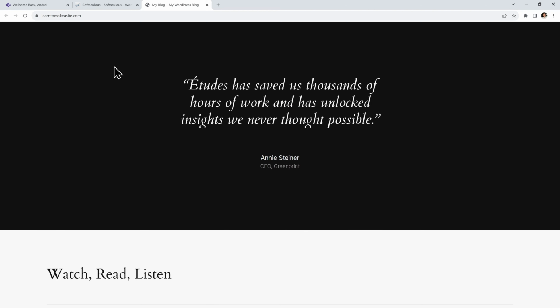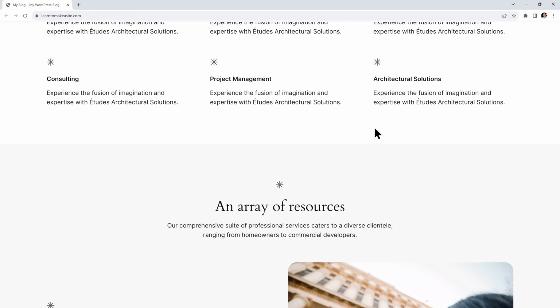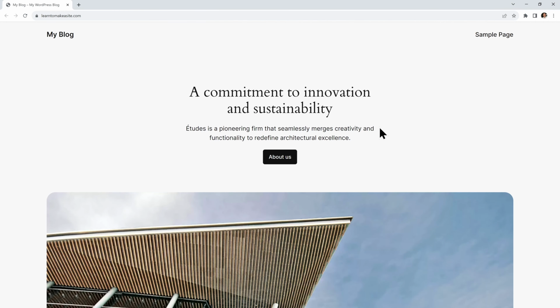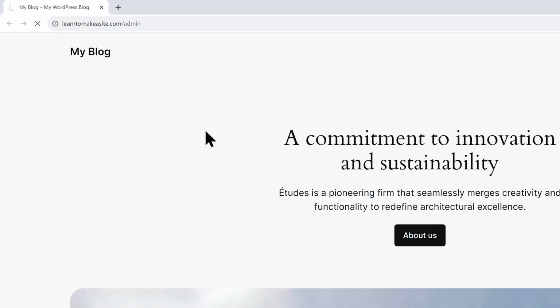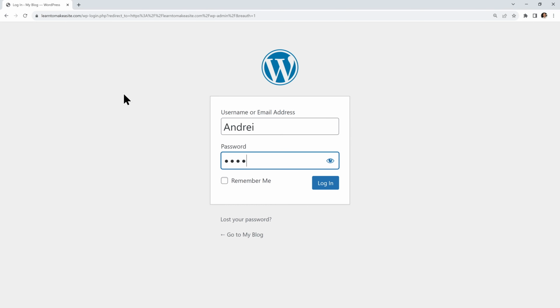Now we can close all of the other tabs because we won't need them anymore. From now on, we will work strictly on our new website that we've just created. And the first thing we need to do is to log in. To do this, we just need to put in our website.com and then write /admin like this. Then put in your username and password from earlier and then click Login.